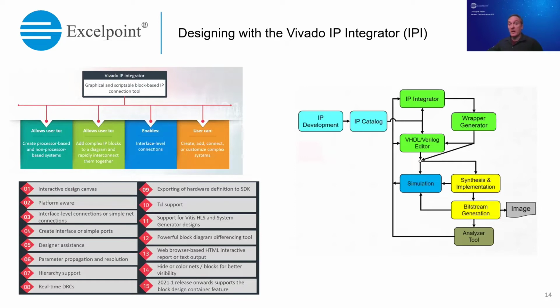So either basic or complex IPs can be added to a diagram and graphically interconnected using this environment. Now, the power of this integrated tool is that it enables interface level connections, such as AXI4. Users can create, add, connect, and customize complex systems this way. The IP integrator supports all classes of designs. So it supports pure RTL logic, Vivado high-level synthesis, System Generator-based designs, networking and connectivity designs, DSP designs, as well as embedded designs. It is purely a GUI-based design aid within the Vivado Design Suite.